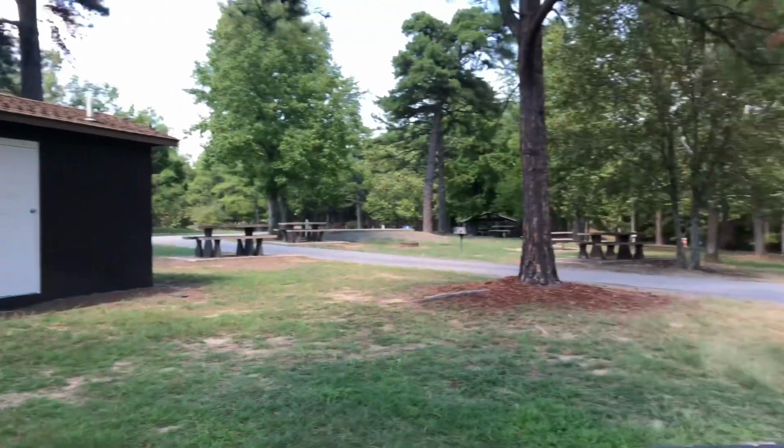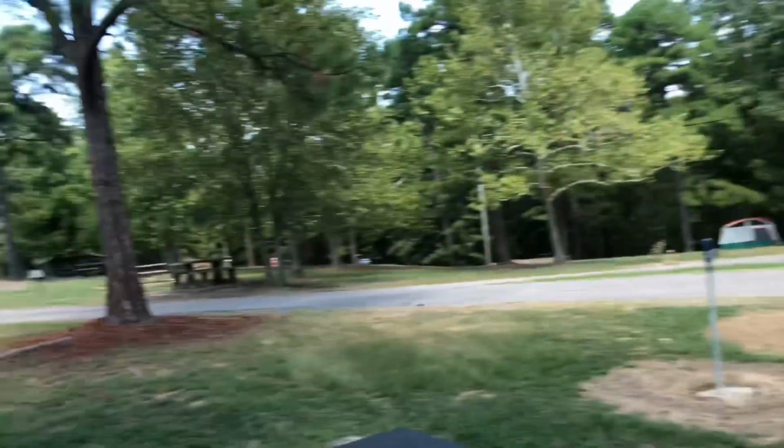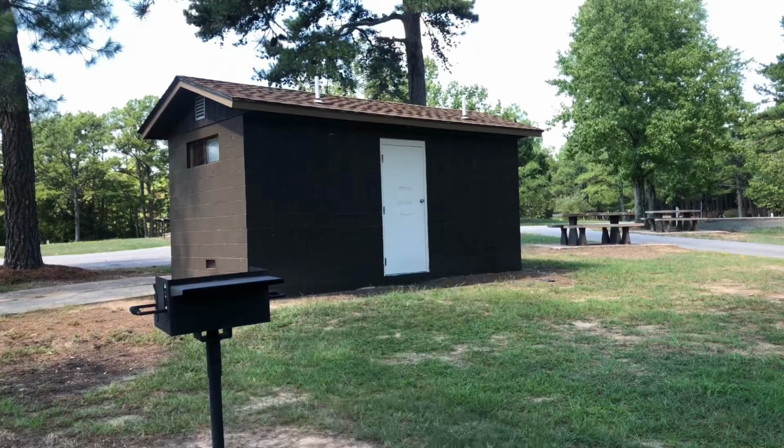Here we have come to Talimena State Park. Take a shower inside here. There's a toilet and a shower, his and hers.